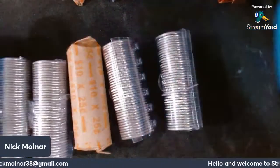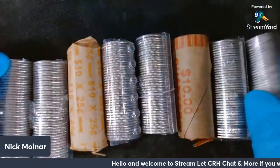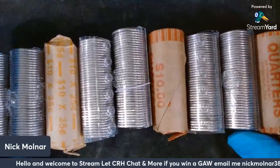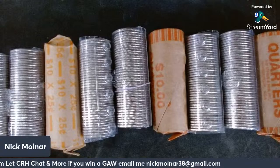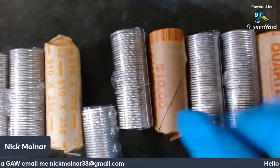Alright, let's have somebody pick a roll for me here. Pick between 1 and 9, and we'll open that roll next and see what we can find. Number 4, says Suffolk Searcher Metal Detecting UK. 1, 2, 3, and 4 right there.